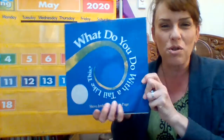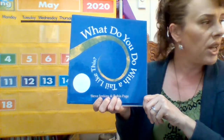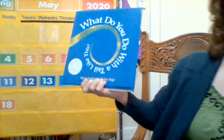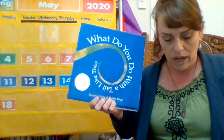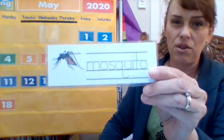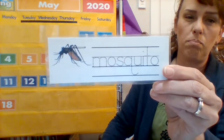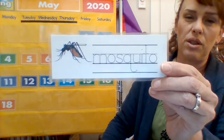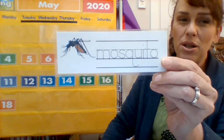So that was an interesting book about tails and noses. And I'd like to show you a few pictures of some insects. This one was in the book, and it is called a mosquito. Mosquitoes bite. Mosquito starts with the letter M.